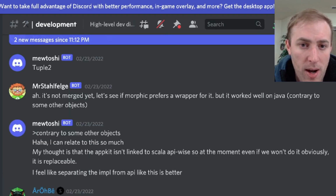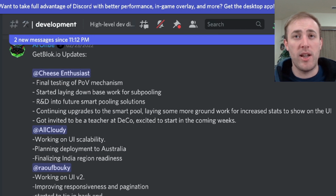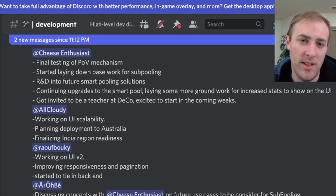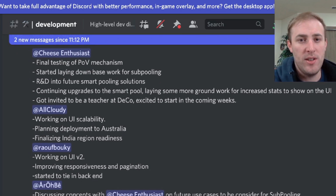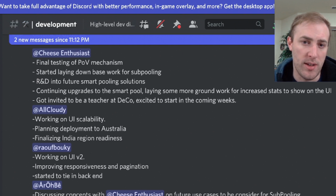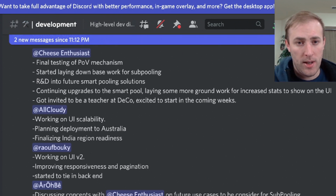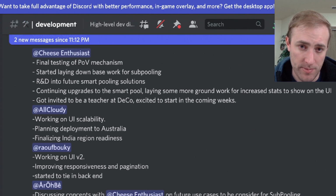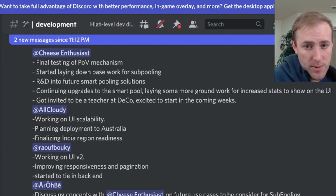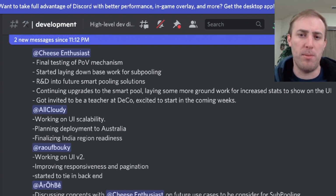Next we hear from Rob from GetBlok. It looks like Cheese Enthusiast is doing the final testing for the proof of vote mechanism. He started laying down base work for subpooling. He's doing some research and development into future smart contract pooling solutions and continuing upgrades for the smart pool.